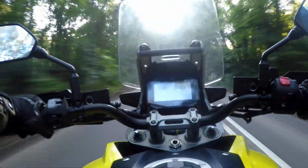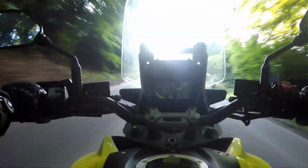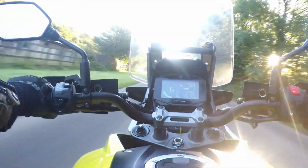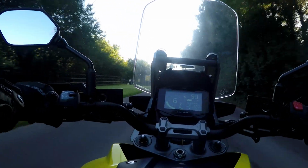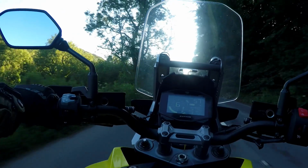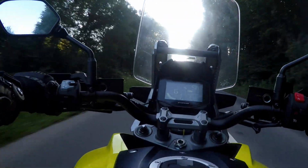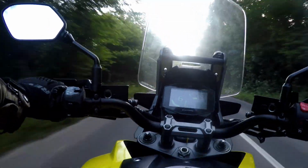I think the crash bars that are standard on the XT are far more subtle than on the other ones. The only shame is that if you want the optional extra bash plate, then you have to switch to those big butterfly wing ungainly side engine guards, which I think ruined the look of this new one a bit.